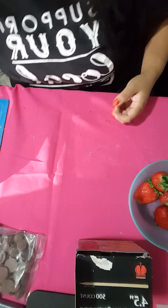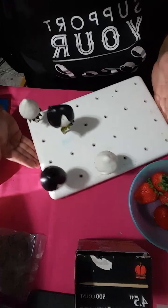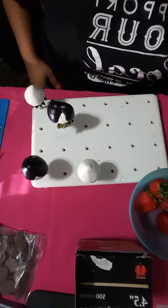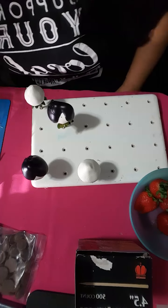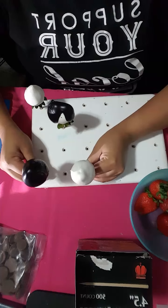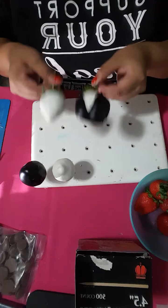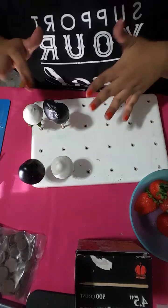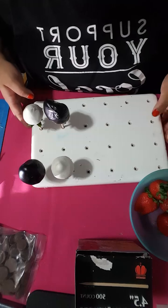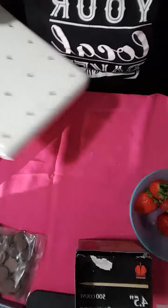Somebody wanted to see how they look on the stand. And here's how they look upside down. So this is how they dry. Alright, so they're pretty much dry. Alright, so I think I want to finish doing the groom, and then I'll do the bride. Can you go put this in the microwave for just like 10 seconds?